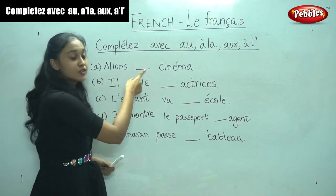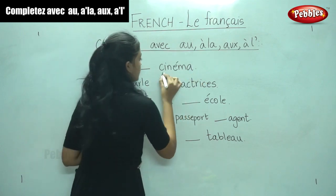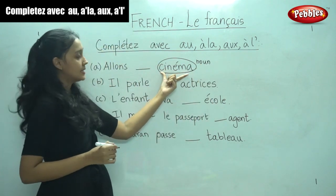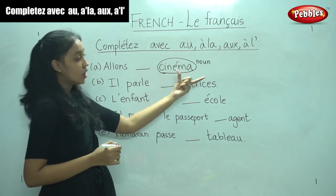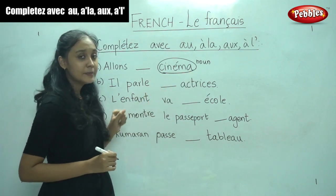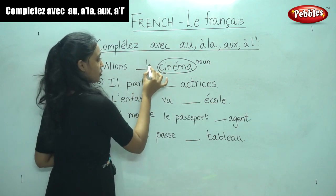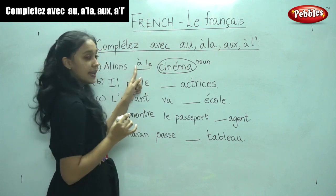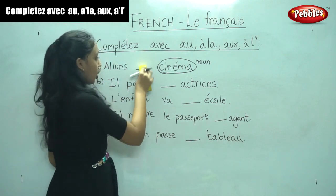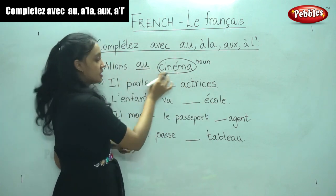So, what we have to note here is the noun. The noun here is cinéma. Now, see what form this noun is in. Is it in the singular or in the plural form? It is in the singular form. Now, is it in the masculine or feminine form? It is in the masculine form. So, since it is in the masculine form, we would write à le. Now, what did I tell? When à and le come together, it becomes, yes, it becomes au. Allons au cinéma. Go to the cinema.